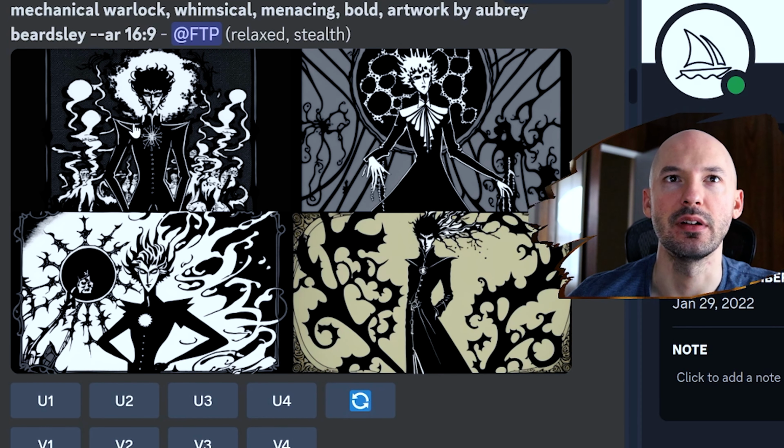Here's Aubrey Beardsley, a nice little duotone, or is this monochrome? I don't know. I'm not exactly an artist. We got some beautiful black and white illustrations here. I think it picks up on the word menacing, that's for sure.